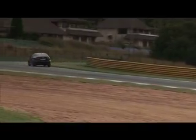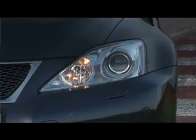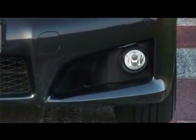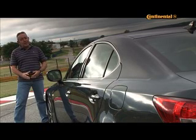As such, the IS-F has some serious rivals to contend with, specifically the BMW M3, the Mercedes C63 AMG, and Audi's now discontinued RS4. The IS-F certainly looks the muscle car part. Those flared wheel arches and big air intakes give it a menacing, almost ominous look. Compared to Lexus's usual obsession with chrome, this car is almost completely devoid of bright work.